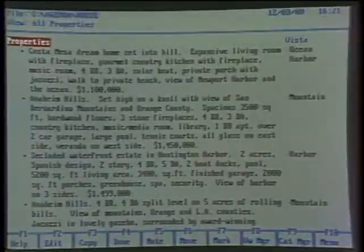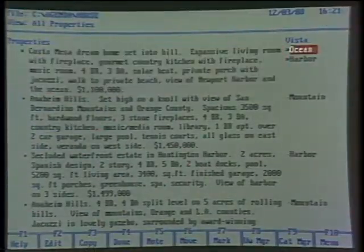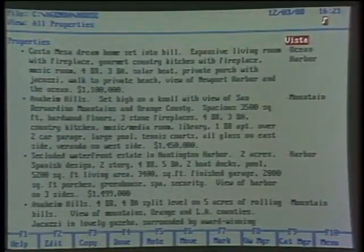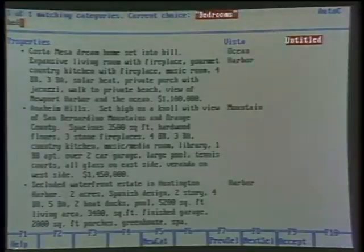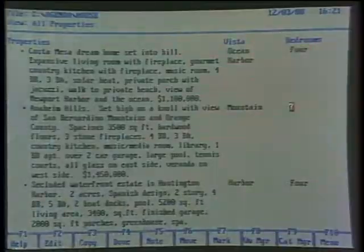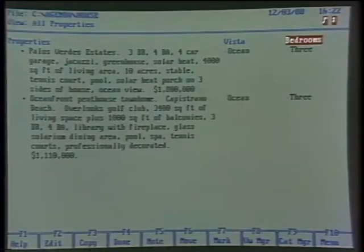Let's just say the Vista or View, and Agenda scans through and brings up what that view is. As well, I'll bring up how many bedrooms that has. It makes a match on that. We'll then use the screening capabilities to go to bedrooms and to ocean. And Agenda's taken about 30 properties, and based on that criteria, given us those two that we then want to go out and see. Both are examples of different sorts of Agenda applications.